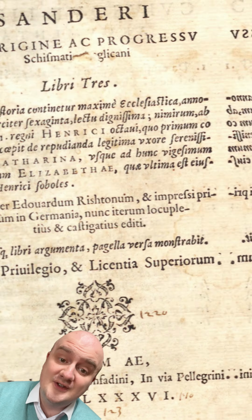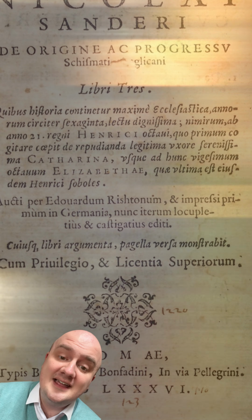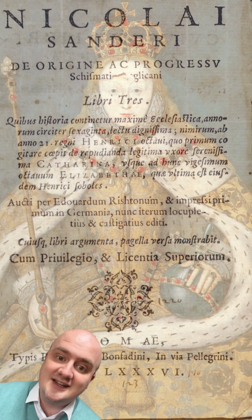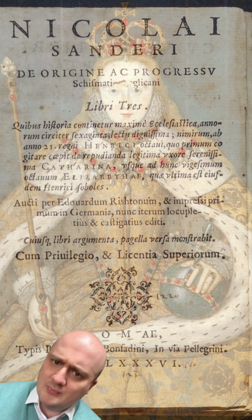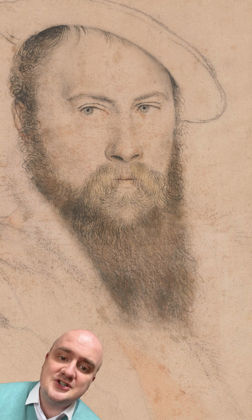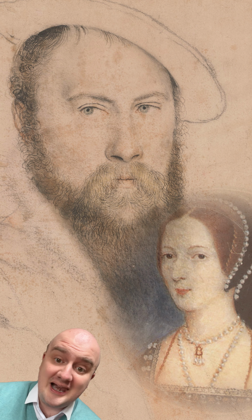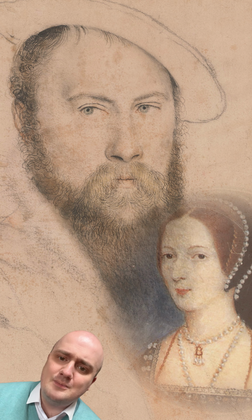The first reference to Anne having black hair comes from Nicholas Sander, a recusant Catholic, writing to discredit Elizabeth by monstering her mother. Thomas Wyatt may have referred to Anne Boleyn as brunette, which encompasses a much larger variety of colour than black, and this may also be a reference to her dark complexion.